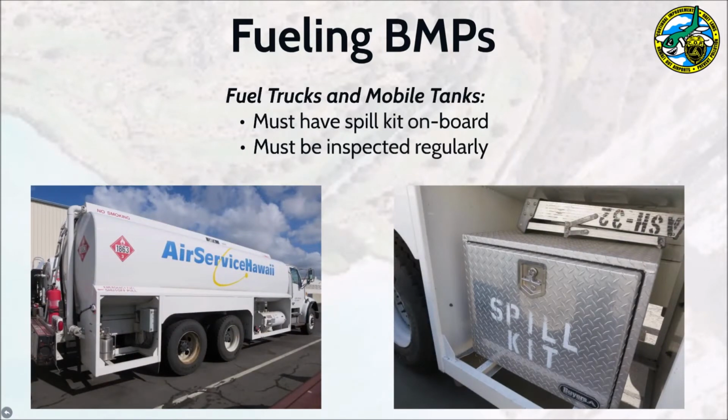Fuel trucks are regularly used at the airport for fueling aircraft. These trucks must have a spill kit on board, and personnel must be well trained in responding to spills that may occur from these activities.